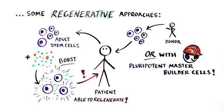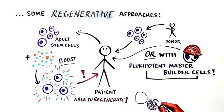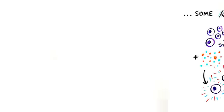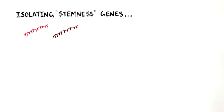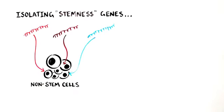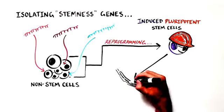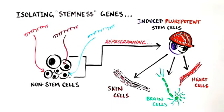It may also involve using pluripotent master builder stem cells, which can be derived from two sources: ethically generated excess blastocysts from in vitro fertilization, donated with the informed consent of the donor, or through a technique that reprograms adult cells to become pluripotent, a process that produces induced pluripotent stem cells, iPS cells. The generation of induced pluripotent stem cells was made possible when scientists identified the genes that control the stemness of pluripotent master builder stem cells. By isolating these genes and then introducing them into non-stem cells, they reprogram them into a pluripotent stem cell state, in which they are now able to develop into any cell type.